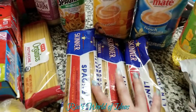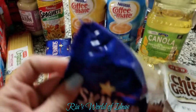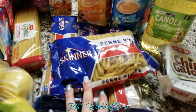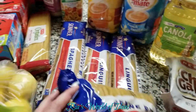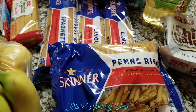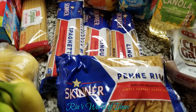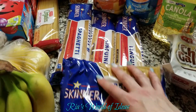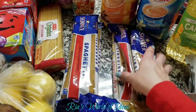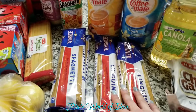Another great deal that I found was on Skinner's pasta. It was that you buy one and you get the second one free. These Skinner pastas were priced at, I believe, 96 cents. Let me check. Yes, they were 96 cents each. And so you bought one and you got the second one free. So basically you got two for 96 cents, which brings them to like 48 cents each, which is a good deal.